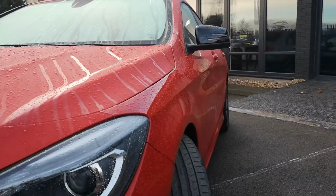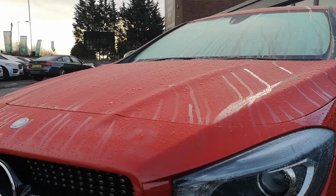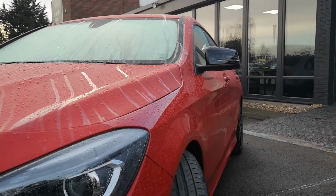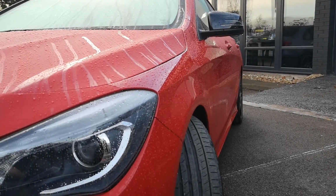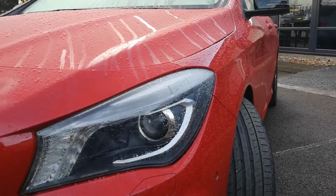So you can see that solid Jupiter red, although it is covered in rain and condensation at the minute because it's a little bit chilly here, you can see it gives it a real nice vibrant feel, and you don't actually see that many red Mercedes on the road, so you're also getting something that's quite rare.